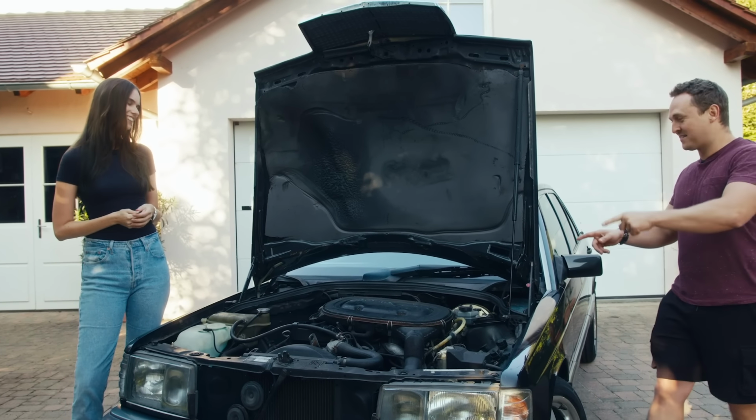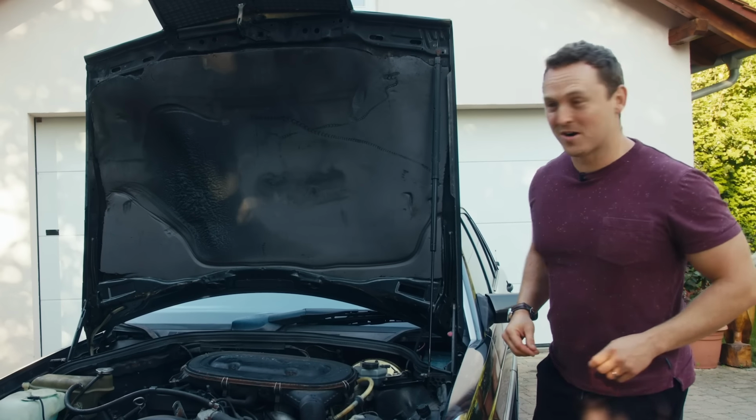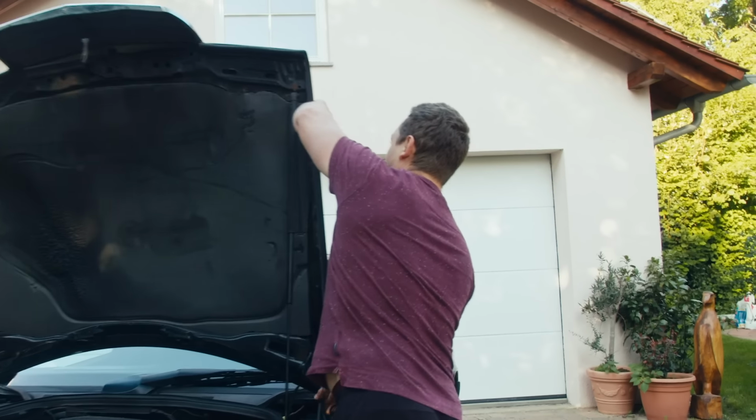So amazing to see that this 2-litre engine is still going strong after 300,000 kilometers. I bet it drives nicely as well. Should we go for a drive? I thought you'd never ask. Let's do it.